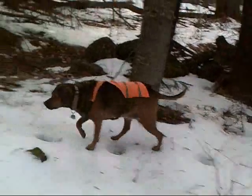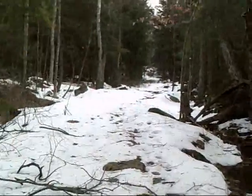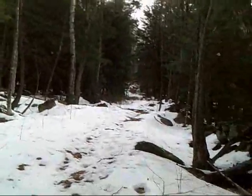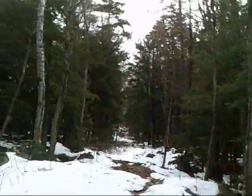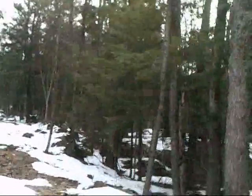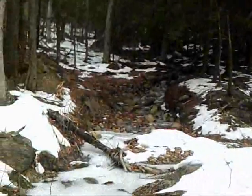So we just crossed a little stream and we're starting to climb. And we turned just a little ways back. We turned east, so we're headed in the direction of Bacon Ledge. Hi, buddy. And you can still almost see the sun, so still a pretty good day. Or morning, rather. Another little stream crossing. Nice.